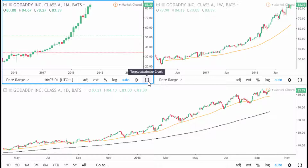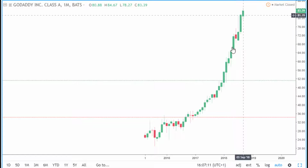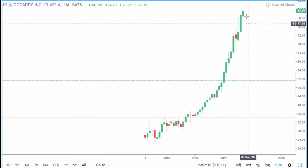So the first stock we are going to look at today is GoDaddy. If we look at the monthly time frame, we see that this is last year's high and price has moved far beyond this level of previous resistance. So we're all the way up here around $83.